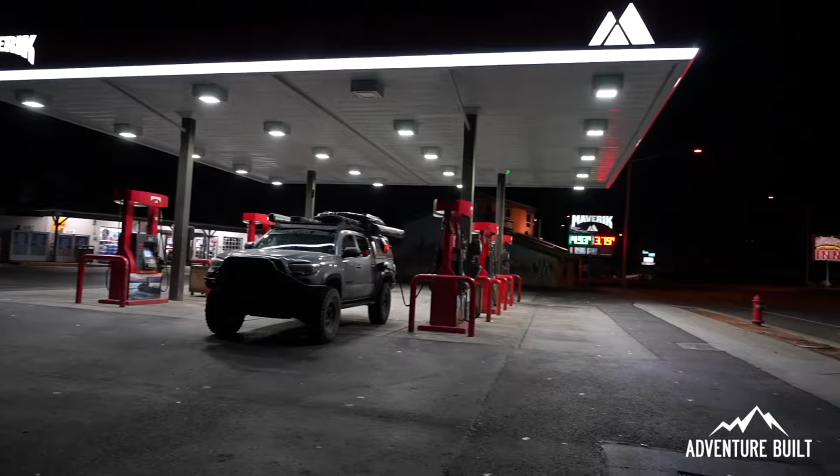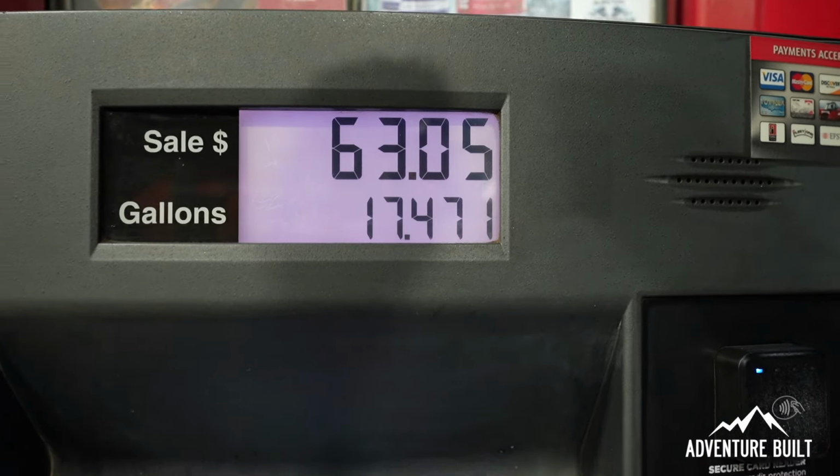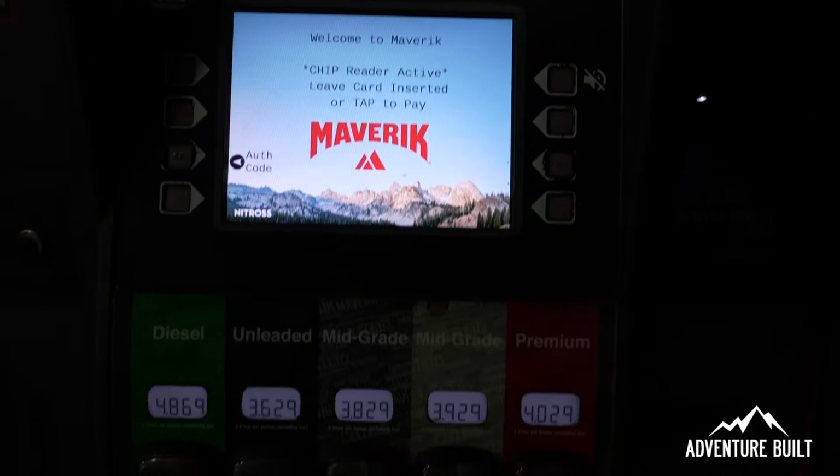Almost midnight, and I just made it to Moab. What a long drive. The Tacoma's thirsty, and I am starving, but I'm gonna get to the Airbnb and get set up for the week. It's gonna be a good time, but this is the last fill up. Let's see what the final numbers are.